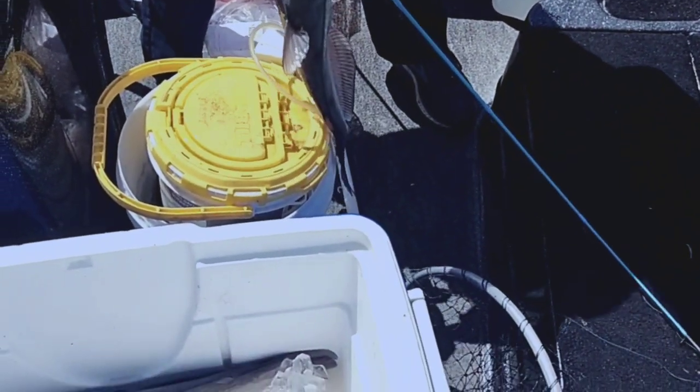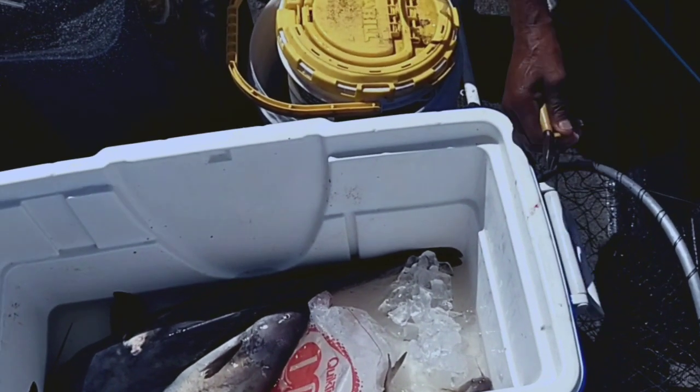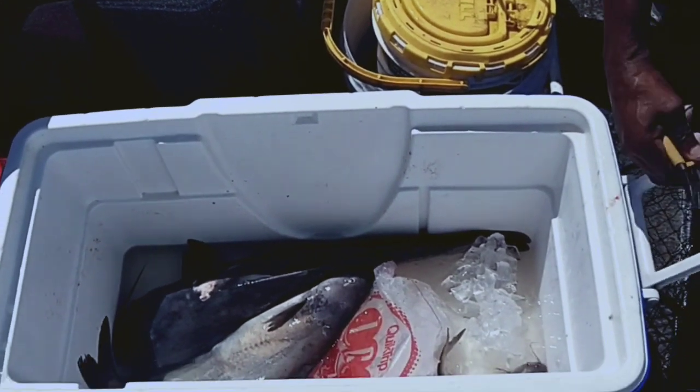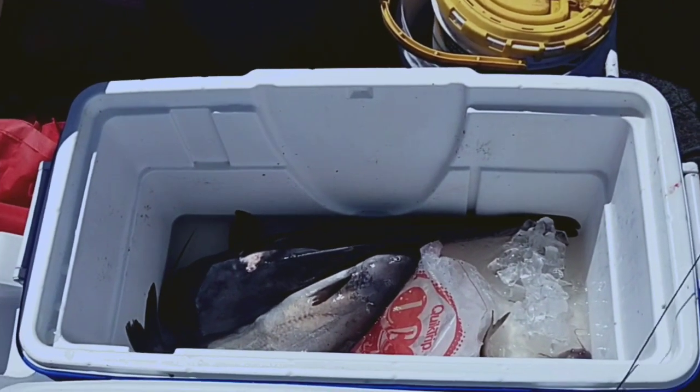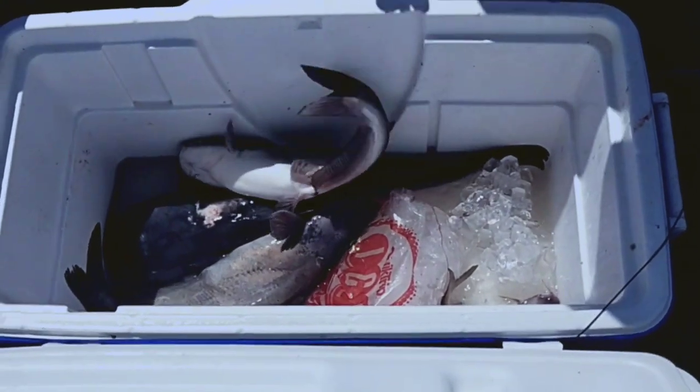We caught it with the shrimp for today. This is our bait for today, the shrimp. Okay, so we have 4 already.